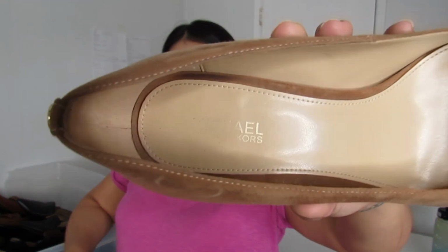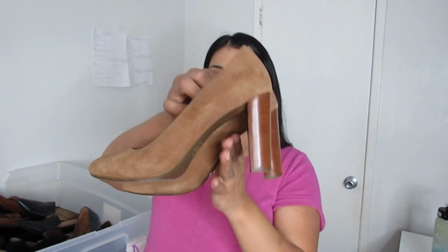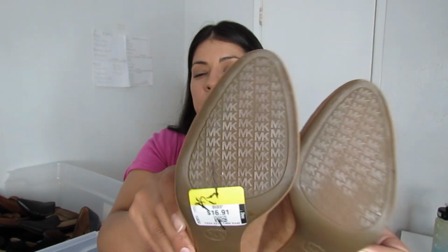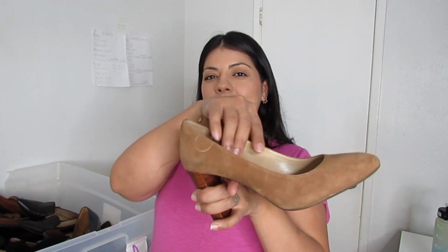The first ones are by a brand you probably already know called Michael Kors. They have a chunky block heel that is a different color from the top, so that's a bit unique. The bottoms look excellent, no sort of wear. And these still have the price attached, so I paid $17 half off, which makes it $8.50. That is an okay price to pay for some Michael Kors shoes. And I mean, they're in excellent condition.